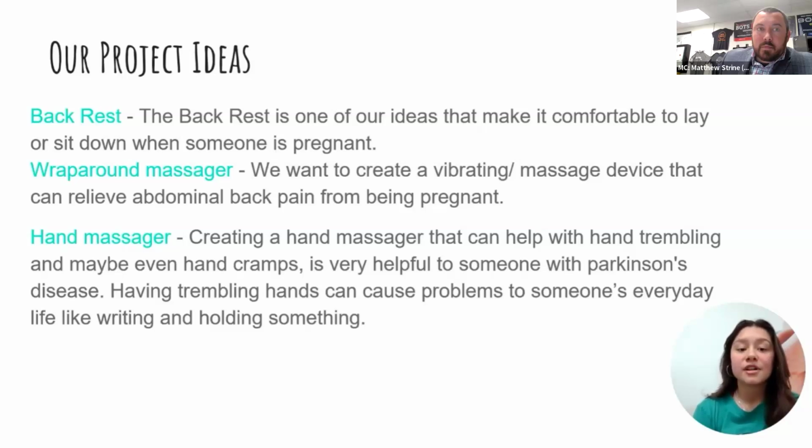Our third project idea is a hand massage. Creating a hand massager that can help with the hand trembling and maybe even hand cramps. It's very helpful to someone with Parkinson's disease. Having trembling hands can cause problems to someone's everyday life, like writing and holding something.